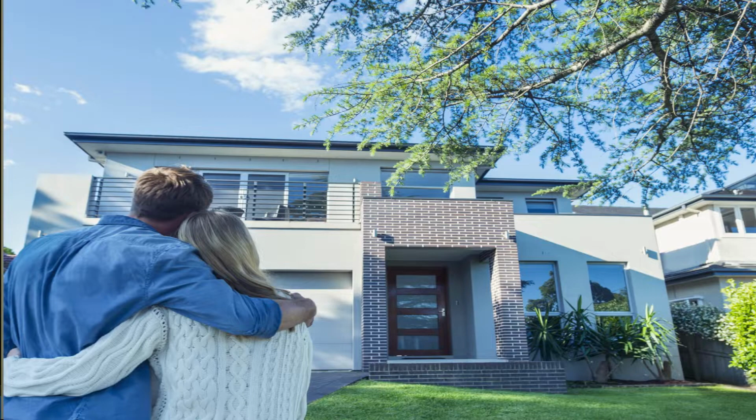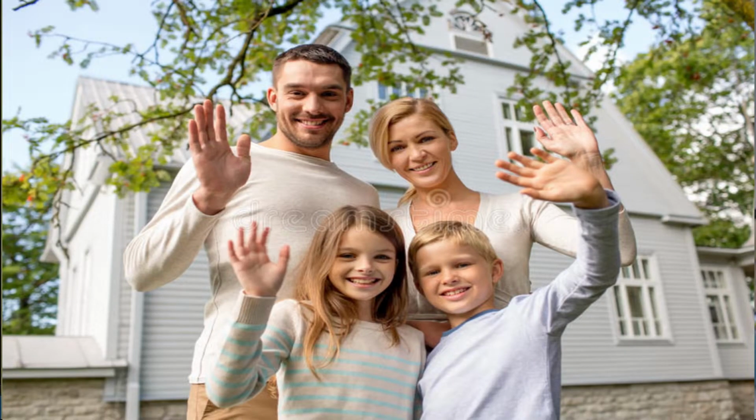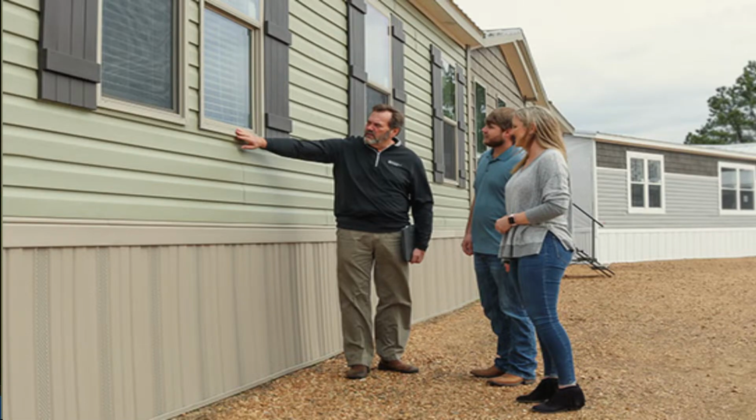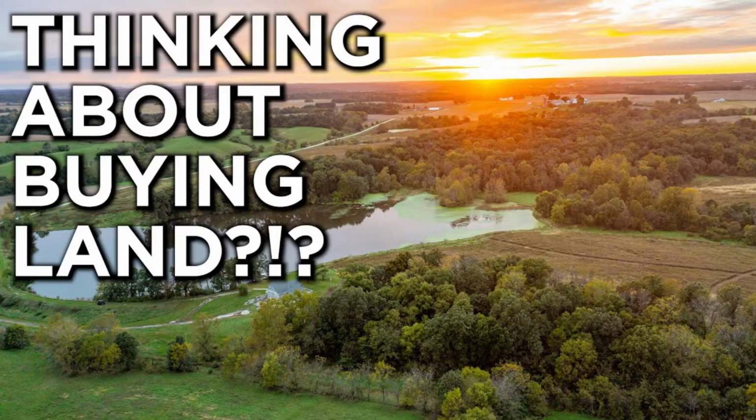So how can I buy an investment property without a deposit? There are several ways to buy an investment property without a large upfront deposit in Australia. Here are different ways to do it. Use existing equity in your property. If you have an existing equity in your current home or in another investment property, you can borrow against that and use those funds to finance a new deposit, allowing you to buy a new property.